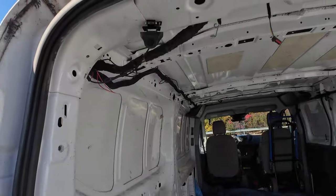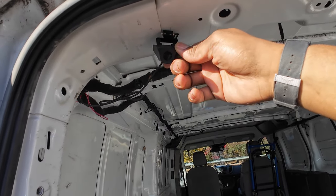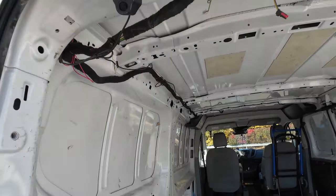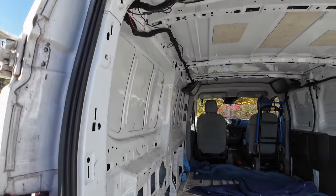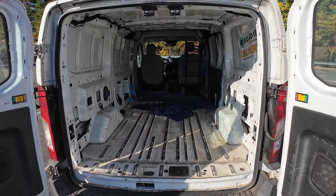So this is the camera I installed. It moves around, which is annoying whenever I have tall stuff in here and it wants to hit it. So I have to turn my mirror on to readjust it to make sure it's in the correct position. And yeah, we have a very, very good loading space.